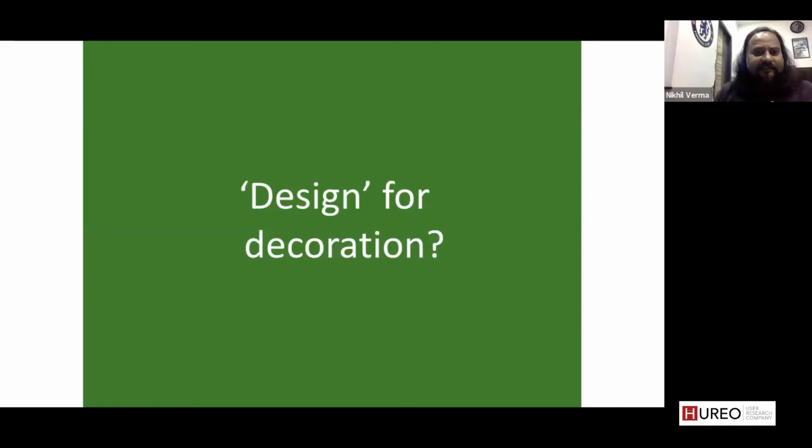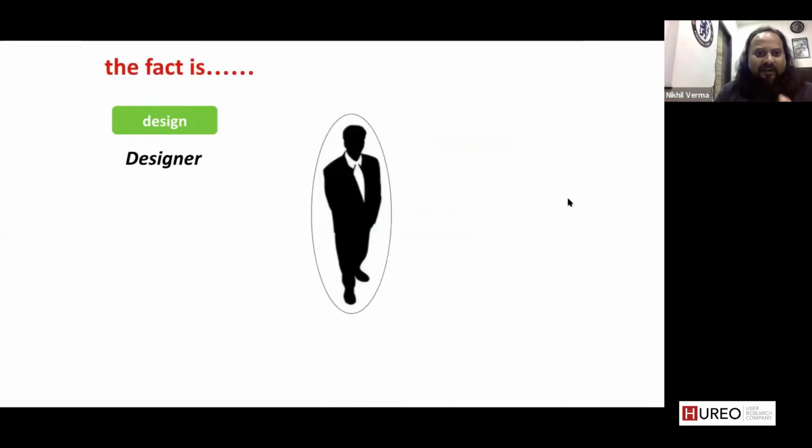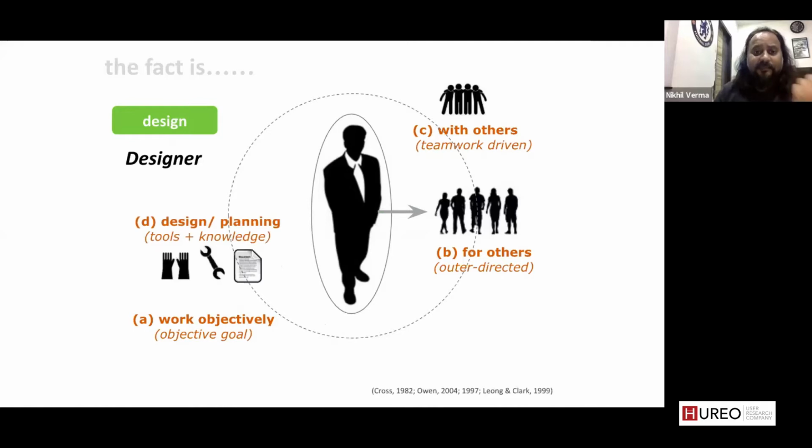Is it really designed for decoration? I understand that decoration is subordinate to arts, but is design subordinate to arts? I mean, we get it: applied arts, decorative arts, commercial arts. Where exactly does design belong? Is it the fact that the designer works objectively on an objective goal, works for others, and works with others? So I don't see that happening.